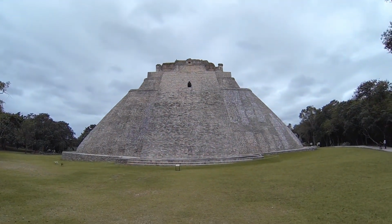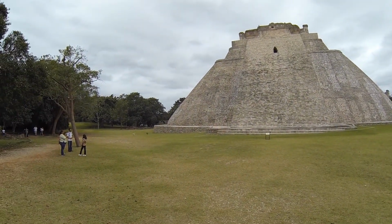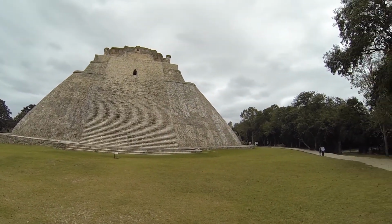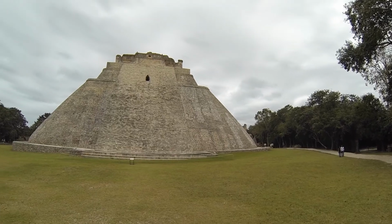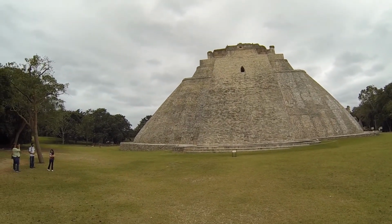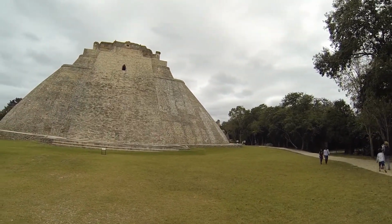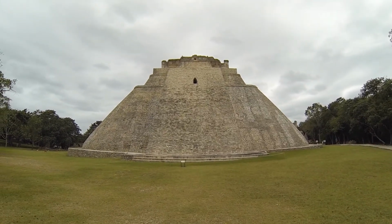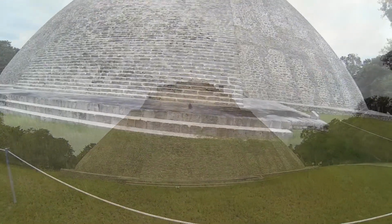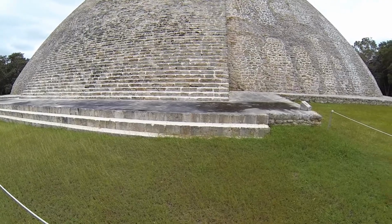So here we are at the House of the Magician, east side, at Uxmal. The story goes it was built in one night. That's the tradition, but it was built in 5 separate stages. And it's unique because of its curved, kind of elliptical style, you could almost say, which I haven't seen before. It's too bad you cannot climb up to the inside chamber there. So you can see that white layer is what's been reconstructed.